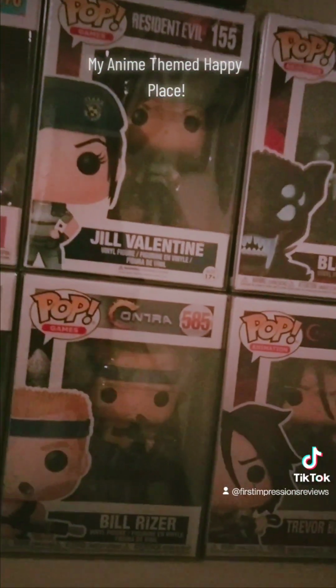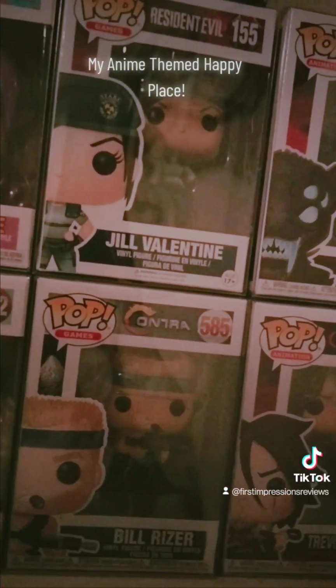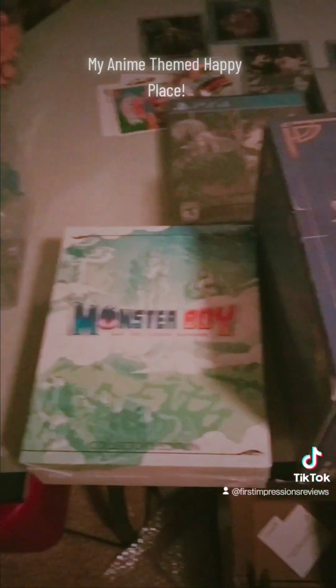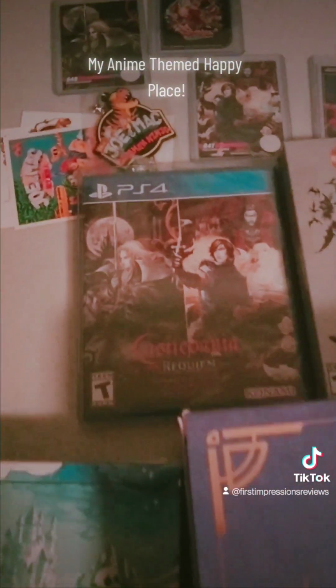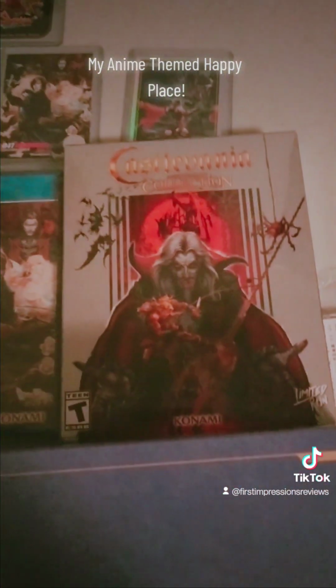Here is Jill Valentine on top and Bill Rizer on the bottom from Contra, the NES game. And some Castlevania Netflix versions. Over here we have some limited run box sets. Monster Boy, Super Neptunia RPG, Castlevania Requiem, and Castlevania Anniversary Collection. Limited run items up there.